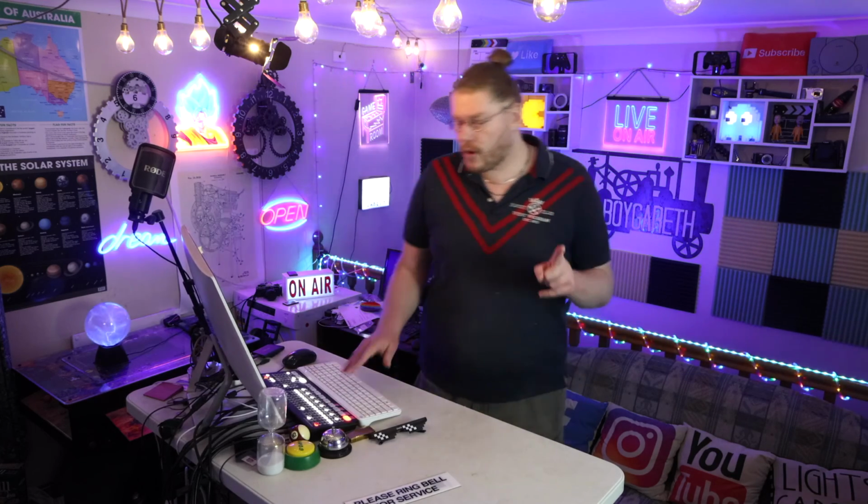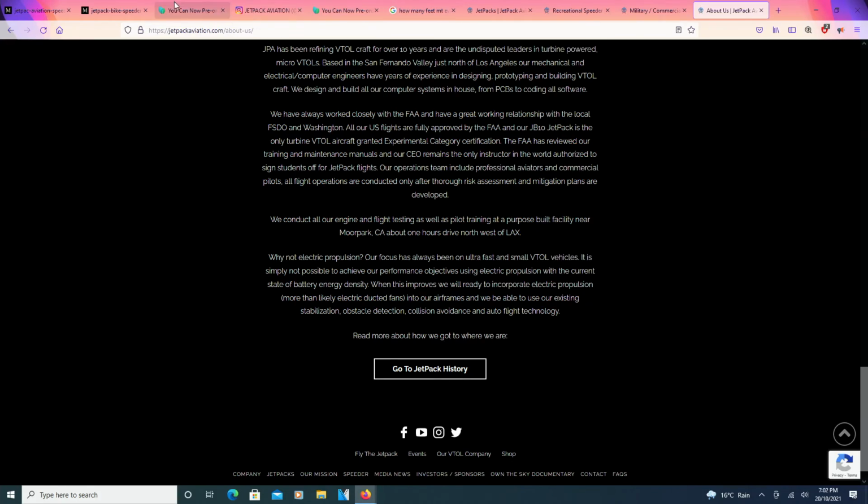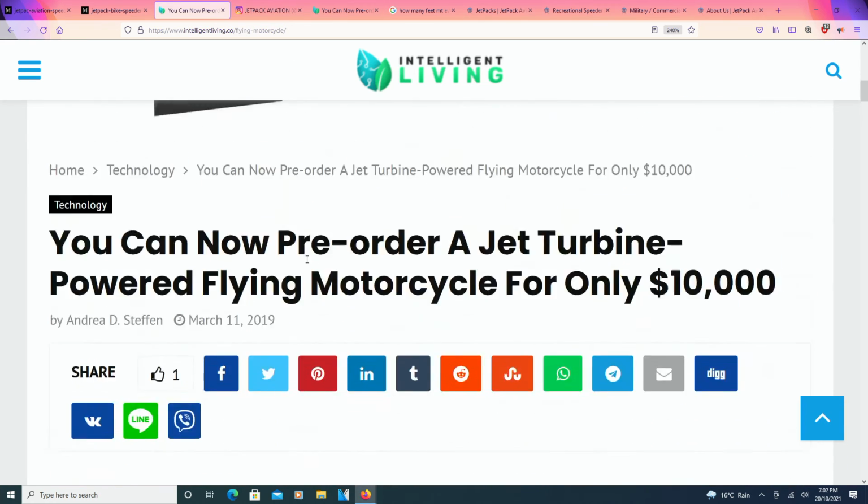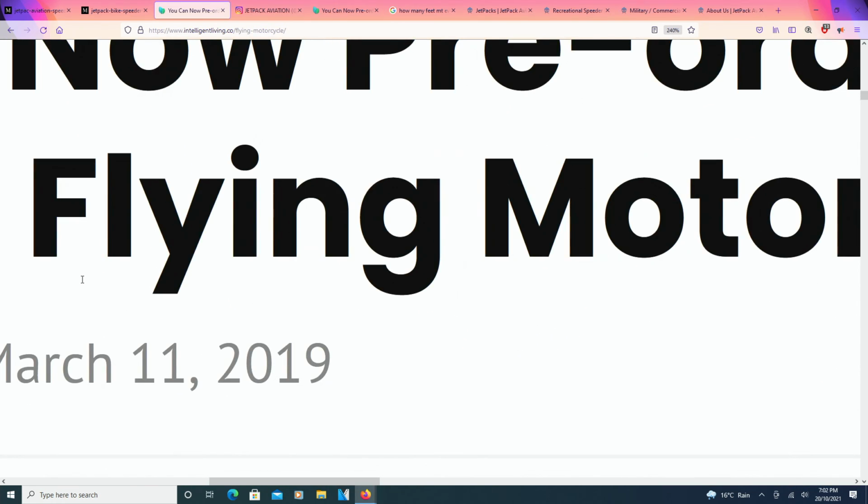Look, what do you guys think about this new technology? Now, I will quickly say, this article that I just read from came out in 2019. So they do say it will be coming out in 2021 sometime, but obviously 2021 is fast approaching the end. So I'm very hopeful that they'll continue to build this thing, but we'll have to wait and see what happens.